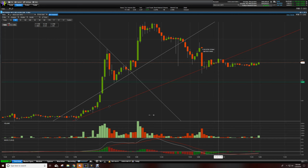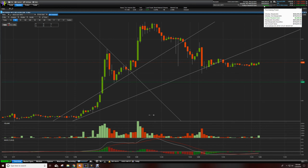I think I sold my first lot through here, and then I bought it again as it was holding this trend line, tested again, and couldn't break it. As it was coming back down, it looked like it was going to break this trend line support, and I sold because it could have easily gone down to here. But nonetheless, good trade. It brought me total on the day 24.96. Really good day.